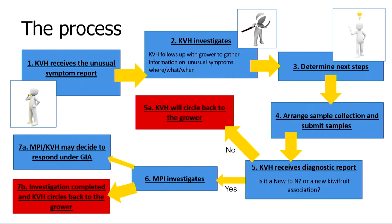So even if it turns out that it's not KVH-led, we definitely don't just let it drop away, it feeds back in so that the grower can get the information. So after we look at the next steps, we look if we need to collect a sample.